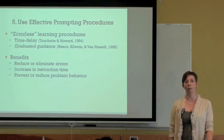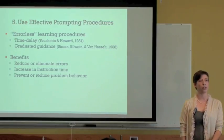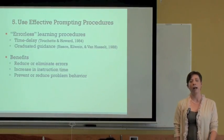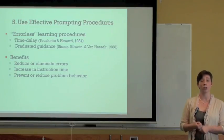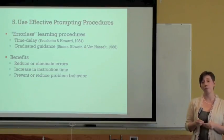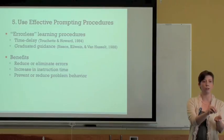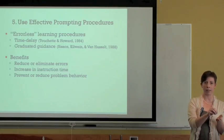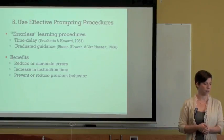The last couple are pretty straightforward. When you're teaching these kinds of skills, it's really important to use an effective prompting procedure. What that means is that you're using prompts that occasion responses almost 100% of the time. A prompt is something that you end up removing from the teaching context. It's something you use to get responses to occur in the beginning, and then you slowly back those off until the child is responding independently.